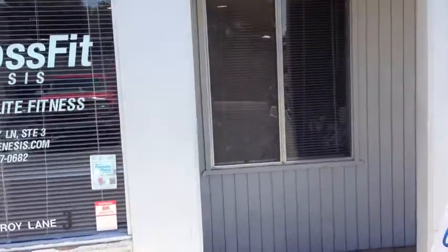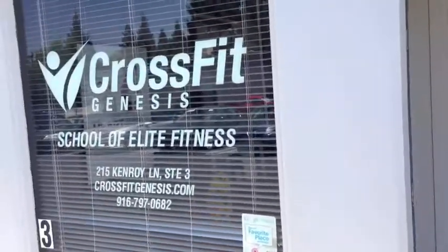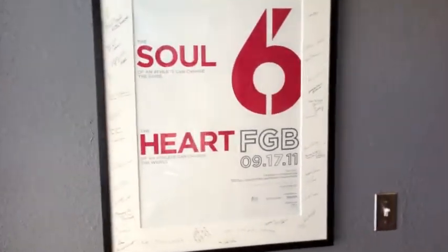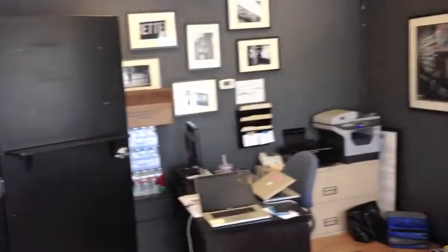We've had our morning class today. It's hot out. As you can see, the big door is closed because it's going to be over 100 degrees today, so we're keeping it closed, keeping the AC going. When clients come in today, they're going to be coming in through our office right here. So I'll show you what that looks like first.